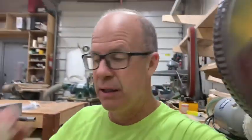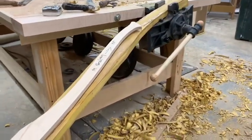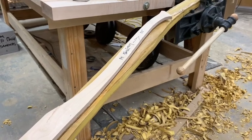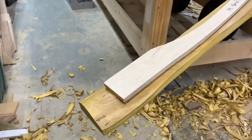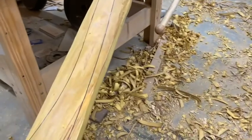Well, friends, there's where we're at. After, look at that. But I thought I was going to be able to get a much curvier handle out of it. But after uncovering the wood and taking it down layers with the draw knife, I realized there's some checking in here. There's a check. Oh, I took that check out.